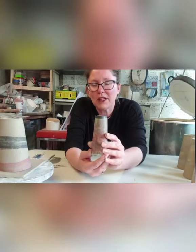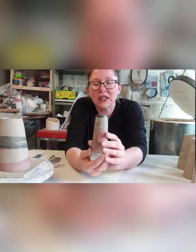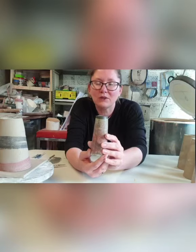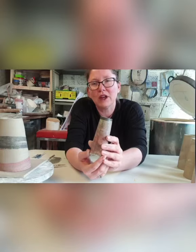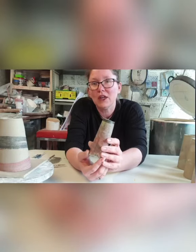I'm inspired by landscapes, the natural world really, and things that corrode and break down, the patterns that are left on the surface of objects, like stones. If you look from an aerial view of a landscape, you get these beautiful textures, absolutely fascinating.